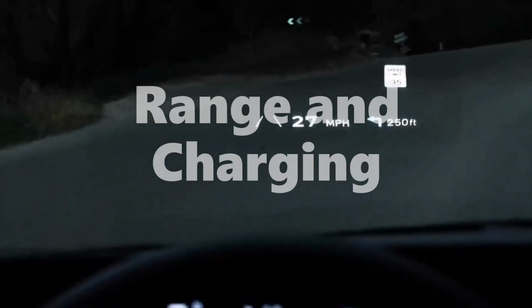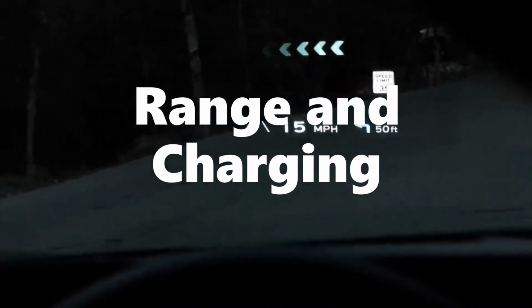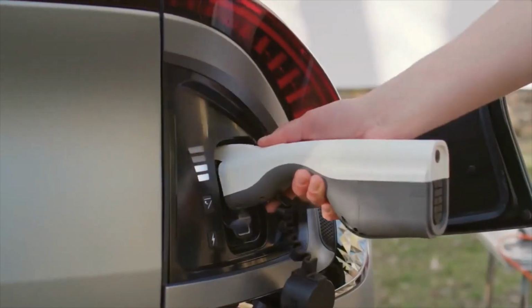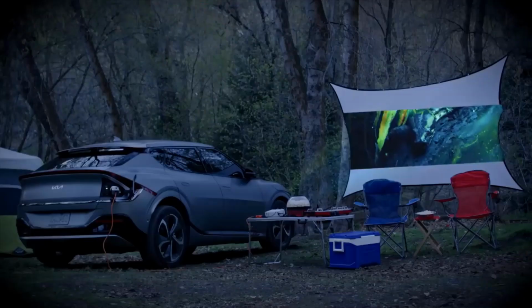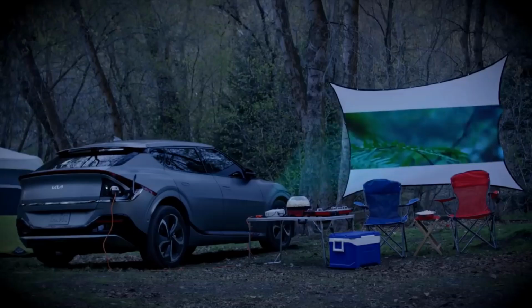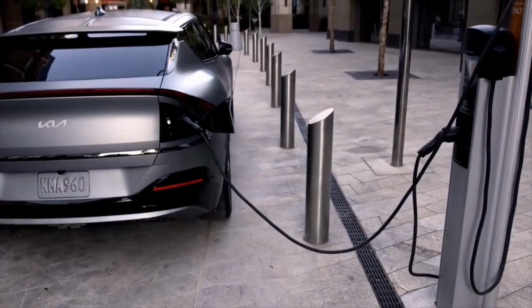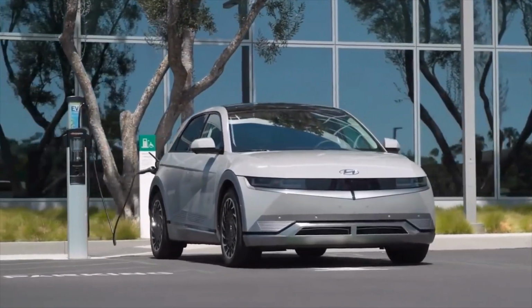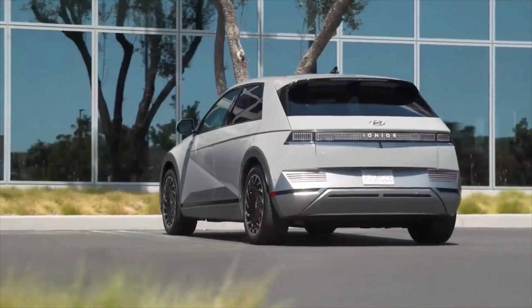Range and charging. The E-GMP architecture gives both cars an operating voltage of 800 volts, something normally only found on high-end luxury cars like the Porsche Taycan. That allows the EV6 and Ioniq 5 to use 350 kilowatt charging stations, if you can find one. Presuming you can, you'll be able to charge the battery from 10 to 80% in 18 minutes, and plugging in for just 5 minutes will add 60 miles of driving range.